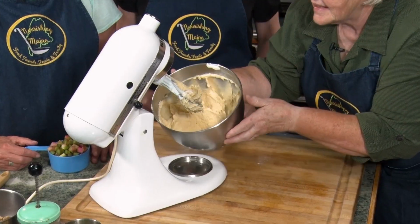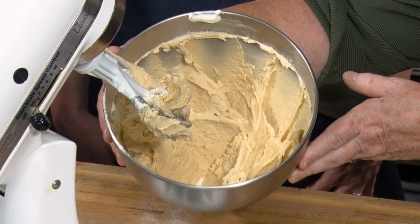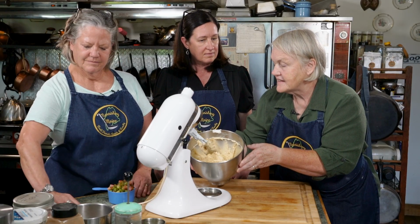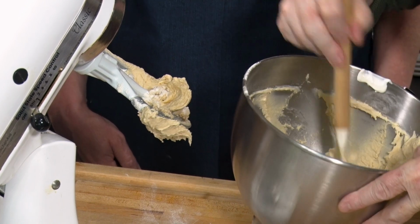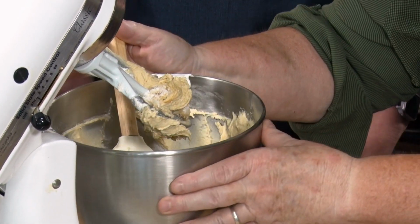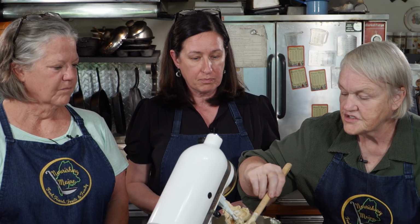So I'm going to show everybody. If somebody was looking at this from home, frosting is probably the best comparison. One of the things we should do is take that scraper and pull it down to make sure that we have everything, even though my beater has a scraper on it, I never completely trust it. It's really a thick batter. So it is. You don't want it to be too runny. It should be thick, and there's so much liquid in the rhubarb itself.